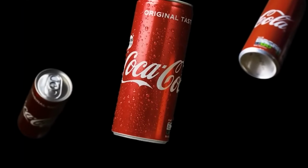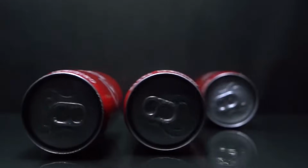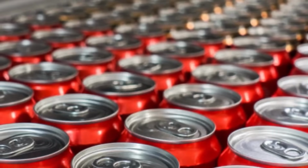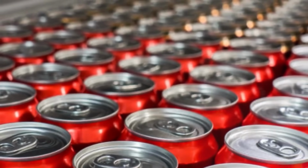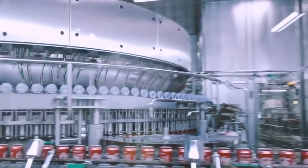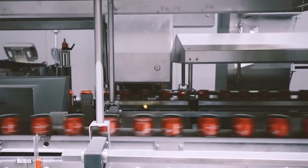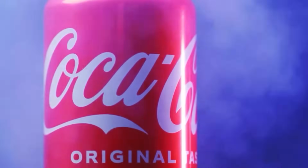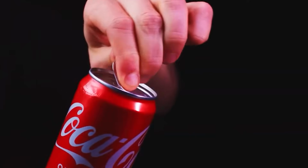Cans are subjected to compression tests, where a machine applies controlled pressure to verify their structural integrity. If a can is too weak, it could deform or burst under normal handling conditions. If it is too rigid, it could indicate an issue with the aluminum thickness or the pressurization process. These tests help ensure that every container is durable enough to withstand shipping, storage, and handling by consumers.